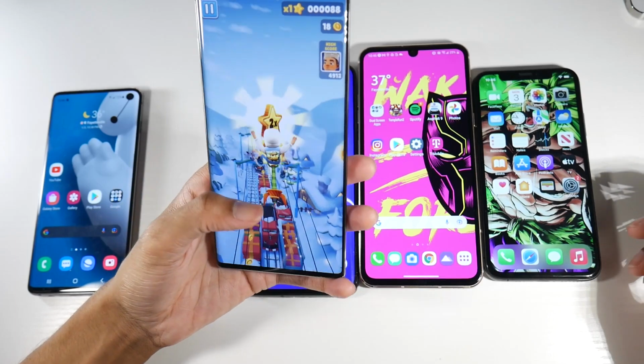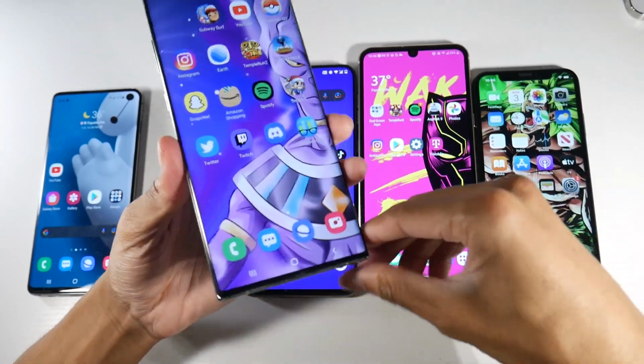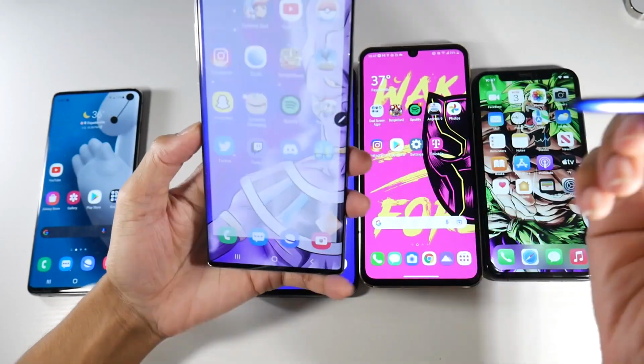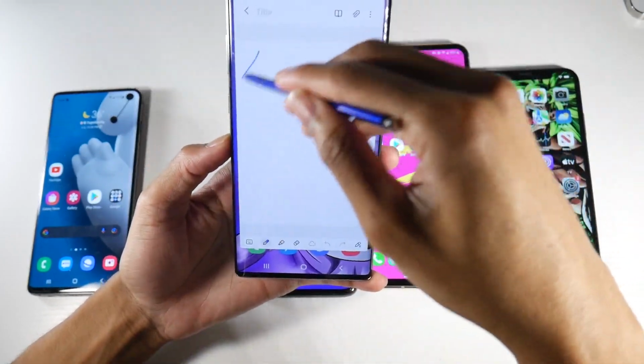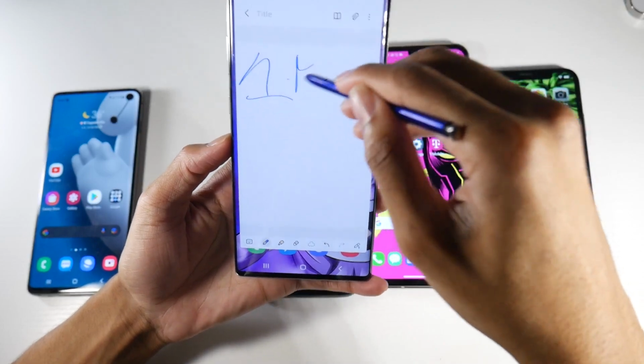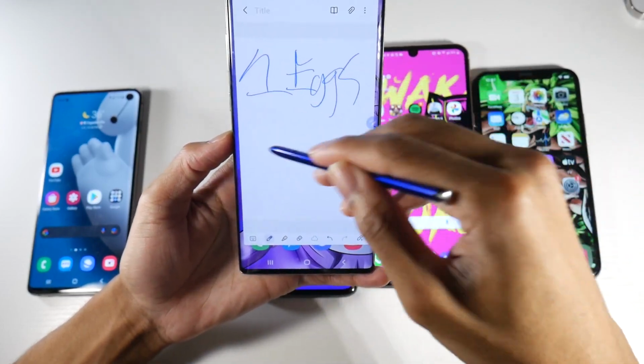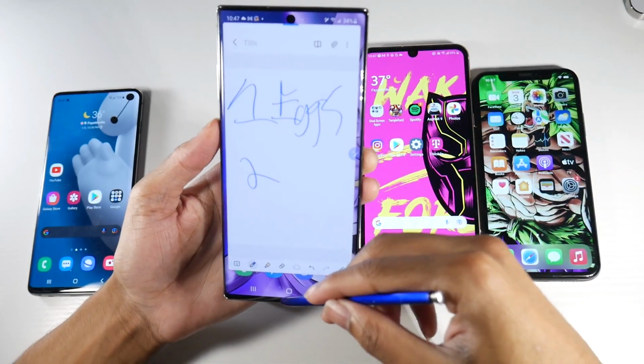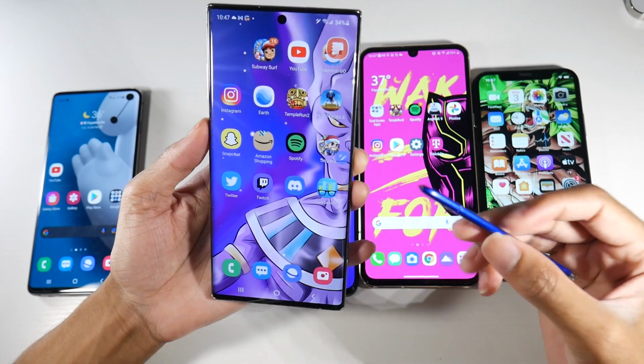But the thing about this phone is the S Pen. So if you're somebody that really wants to navigate and use a pen, like I said, I like to use this phone to create notes and stuff like that. If you go to a grocery store, also digital artists, this is a great pen for drawing and stuff like that. Yeah, so there's just a lot to like about this phone.